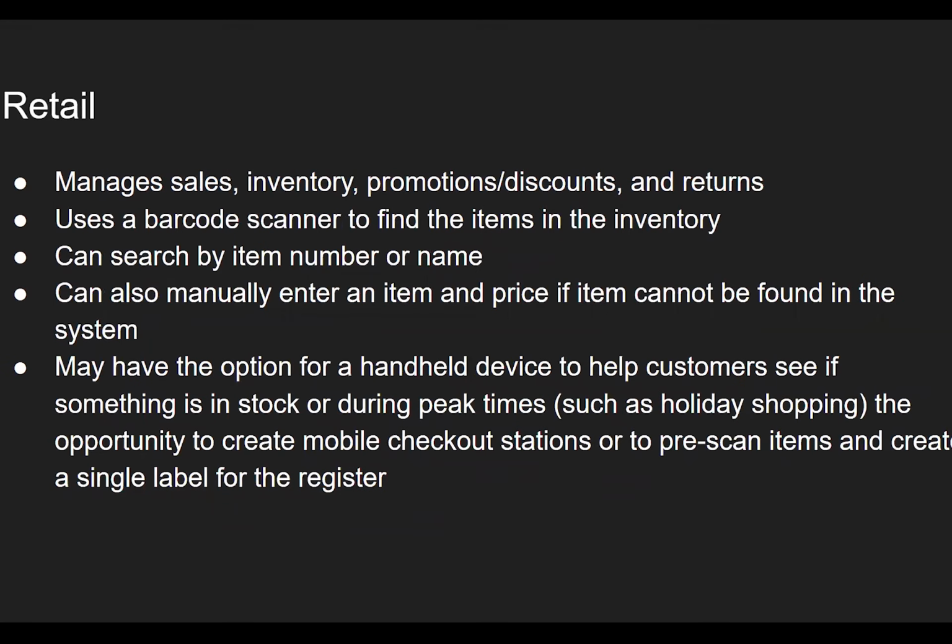So for retail, POS systems can help manage sales, inventory, promotions and discounts, and returns. And we'll use a barcode scanner to find the item in the inventory. So this is that recall. You can also search items by name or by their number. You're able to also manually enter an item and price it if the item cannot be found in the system. So you can quickly adjust the pricing and create a record if the item isn't scanning or you can't find it.